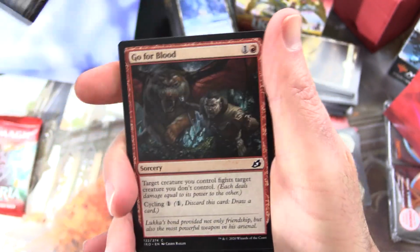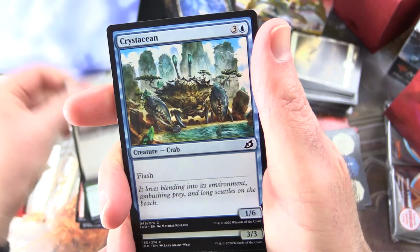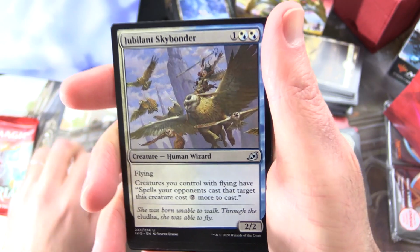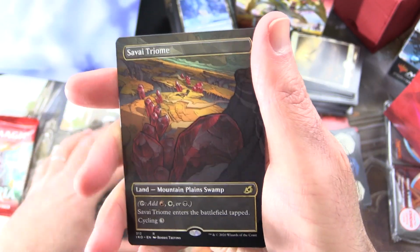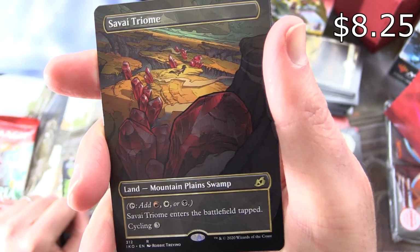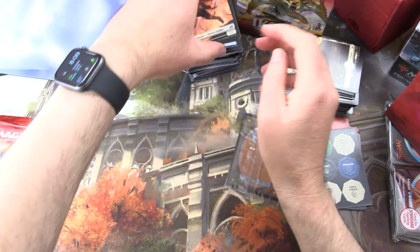We got a Thieving Otter, Go for Blood, Spontaneous Flight, Wingfold Terran, Serrated Scorpion, Survivor's Bond, Day Squad Marshal, Crustacean, Excavation Mole, Suffocating Fumes, and Uncommons Jubilant Skybonder, Heartless Act, Lore Drakus, okay, comic book art there, and oh, nice! Savai Triome. You tap it for red, white, or black, and it can be cycled for three. Fantastic pull. And a plains and human soldier. So very happy about that one.